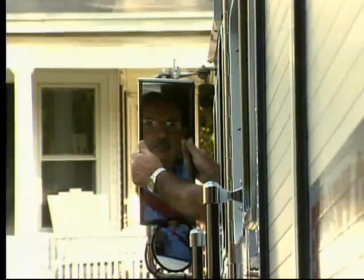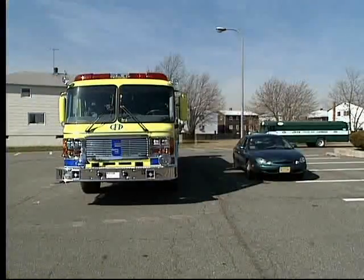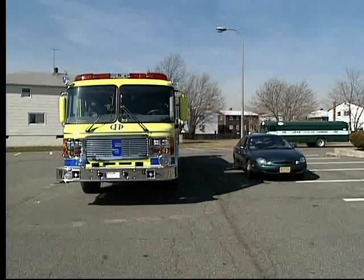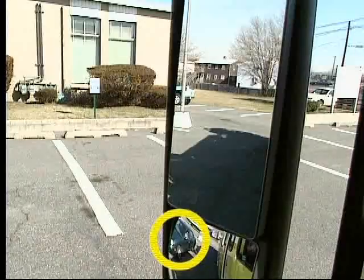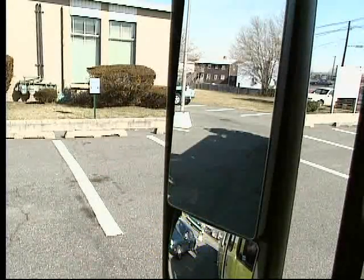Keep in mind, however, that even with properly adjusted mirrors, the blind spots are substantial, much larger than your personal vehicle. Look at this situation set up in a parking lot. The car is in an obvious location to the left of the apparatus. However, the operator looking out the left mirror is not able to see the car in the big mirror, although it is visible in the convex mirror. Remember, though, the convex mirror makes objects appear smaller and farther away than they actually are. With a quick glance, the driver might miss the car and pull into the lane to the left.